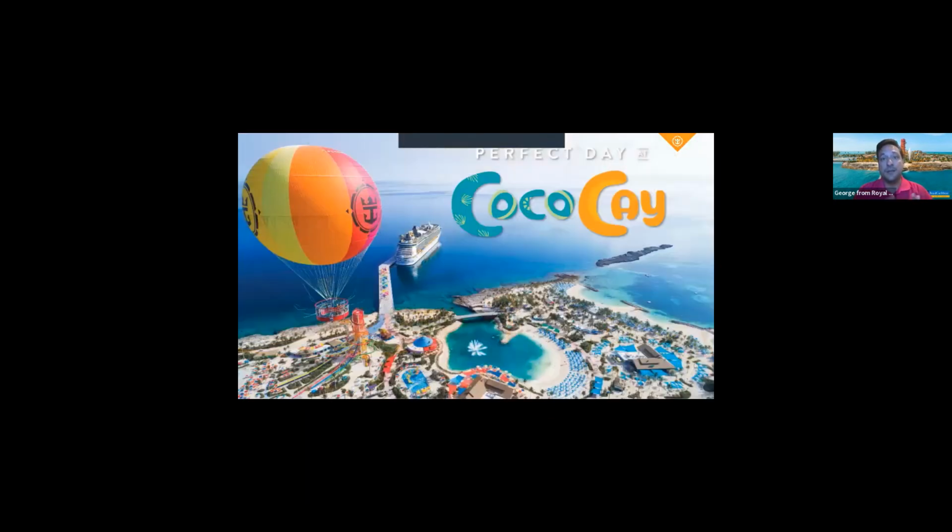So I talked a little bit about our private island, Perfect Day at Coco Cay. This is a game changer. If you've been to Coco Cay in the past, we've had this island for 20 years. You have not seen it if you haven't been there in the last 2. So Perfect Day at Coco Cay is the perfect day for everyone. That's why we call it that.